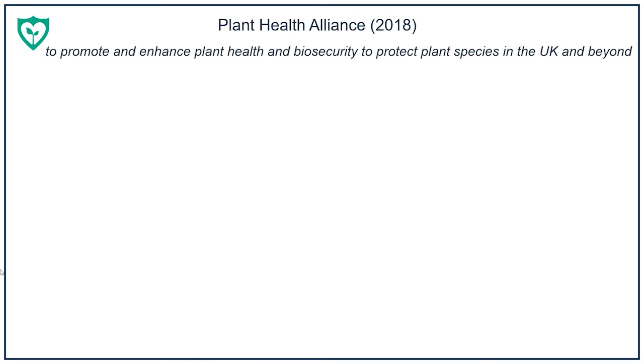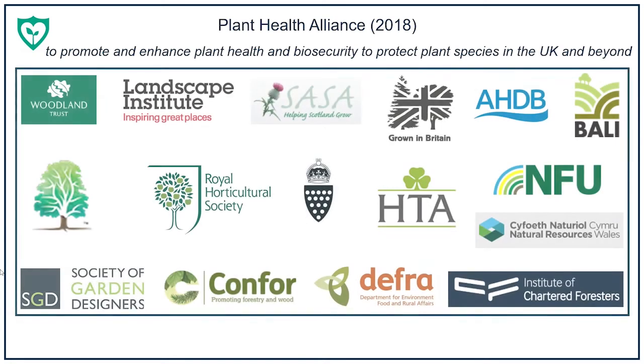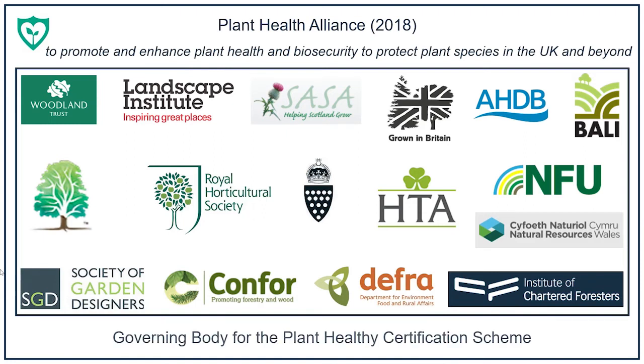Now, the Plant Health Alliance was set up in early 2018, and the group was convened to promote and enhance plant health and biosecurity to protect plant species in the UK and beyond. The group consists of government agencies, professional bodies, trade associations, and environmental NGOs. And as I said, they are the governing body for the Plant Healthy Certification Scheme.